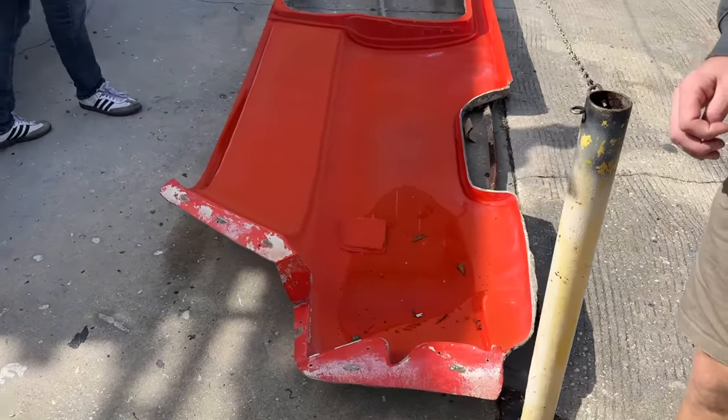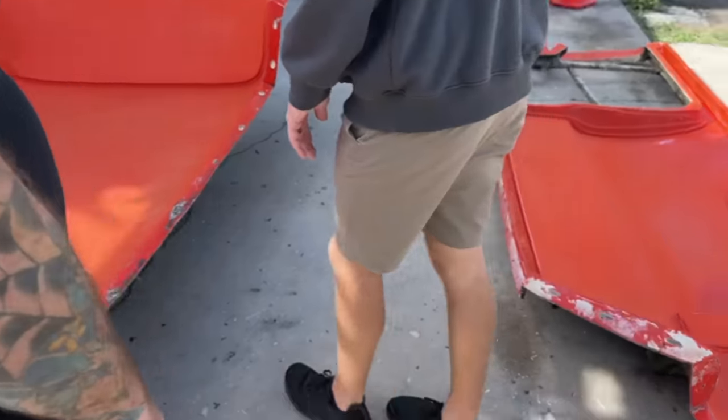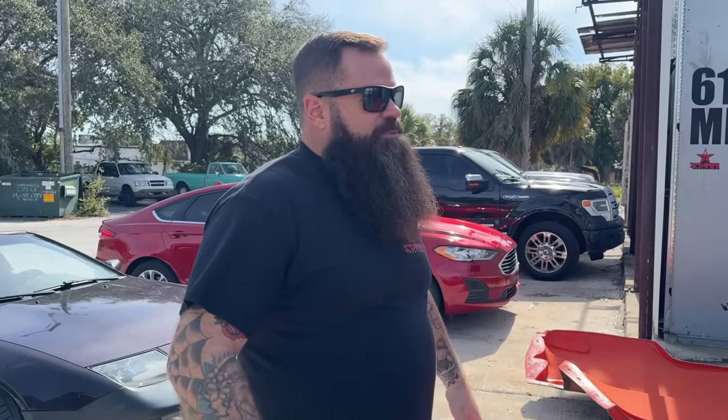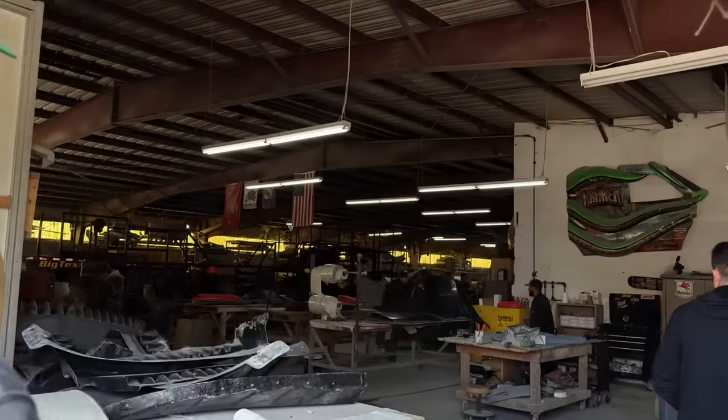So this is a 55 Chevy delivery. Oh, nice. It's going to get cut up. It's actually going on a Gasparilla float. It smells like fiberglass. Damn. Oh, they're cracking, dude. Look at the cracking.